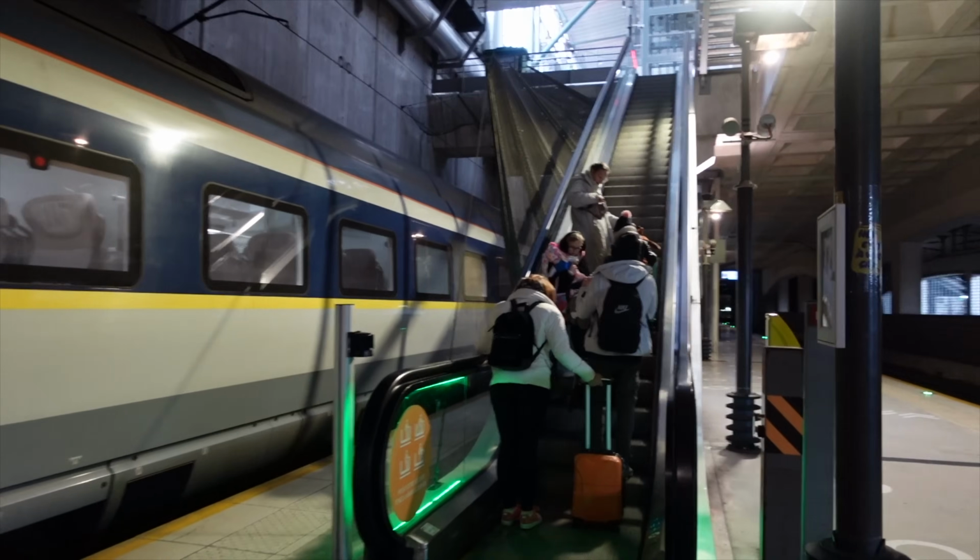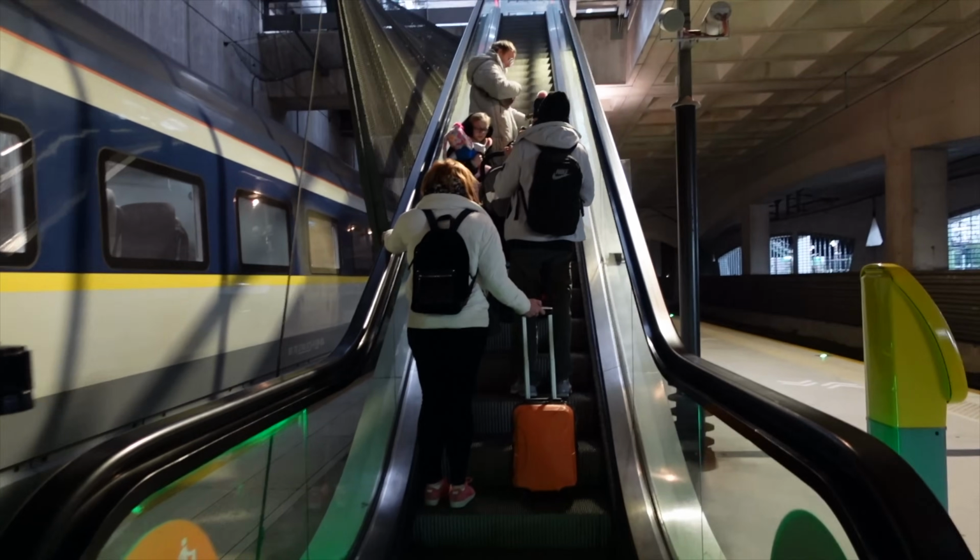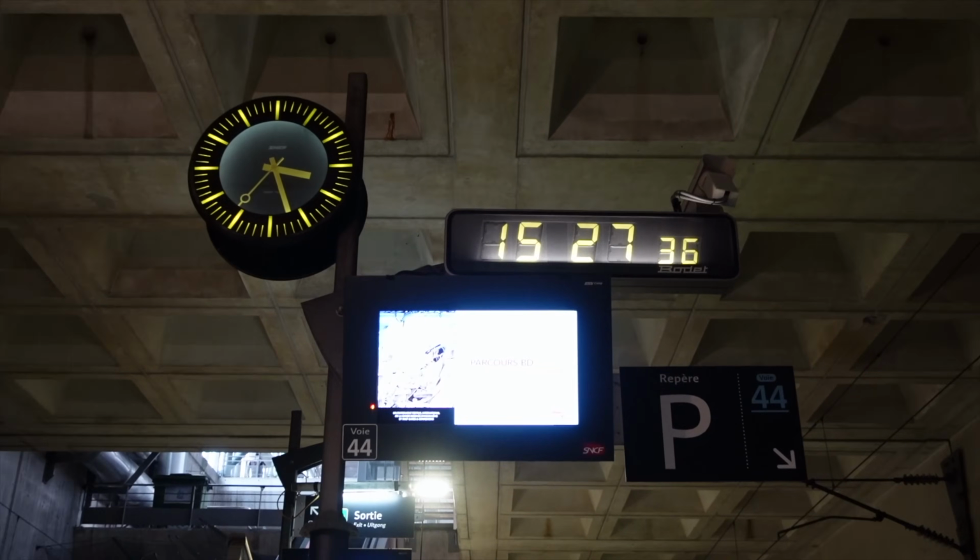It's very simple. There are escalators and lifts, so it's accessible as well. I'm surprised at how quick that was actually. I think we got to Lille about 5 or so minutes earlier than planned. On my ticket it said that we would be getting here at, I think, 15:31 or something, and we got here at 15:25, which is amazing. Gives me another 5 extra minutes to chill in the station.